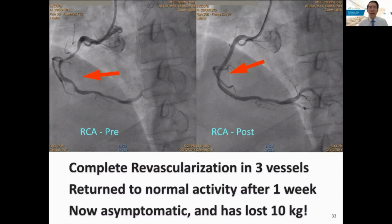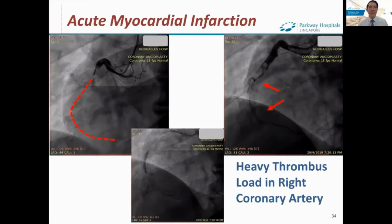But some cases are more complicated. So this is a patient who came with a heart attack, and on the right side, where the red dash line is seen, is where the blood vessel is supposed to be. But he had a complete blockage with lots of blood clots. So I used a balloon to stretch open the artery, but thereafter, you can still see that it's blocked because there's so much clot in the artery that could not be removed. So one option, of course, is to consider surgery. But in an unstable patient with heart attack, this is probably too high risk.